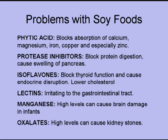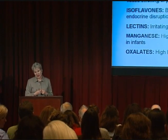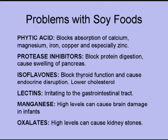Lectins can be irritating to the gastrointestinal tract. Manganese is an important nutrient, but you do not want to give manganese to growing children. Milk is low in manganese, especially for infants. You don't want to give them manganese. And we're very concerned about the soy infant formula with the high levels of manganese. Violent prisoners tend to have very high levels of manganese in their brains, and the symptoms of manganese poisoning are identical to the symptoms of autism. Inability to make emotional contact with the outside world. And oxalates are very high and can lead to kidney stones. So there's a whole cocktail of concerns here in the soy foods.